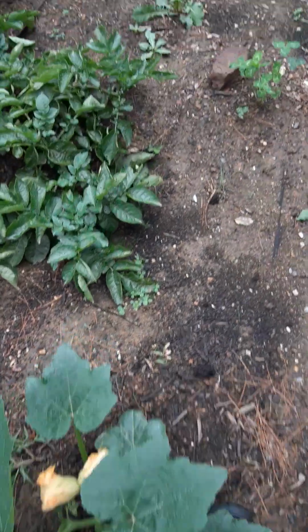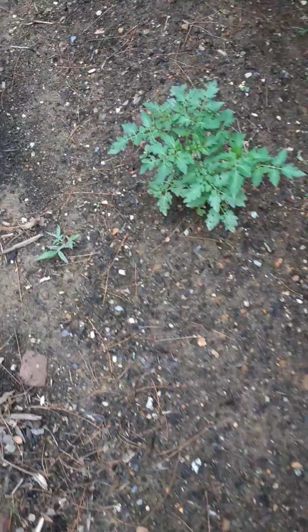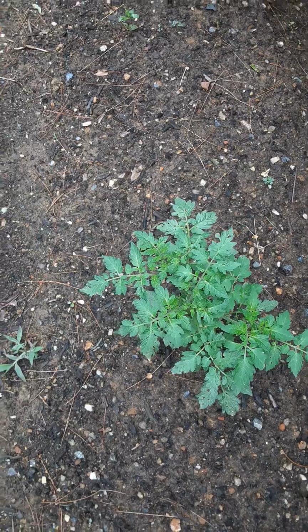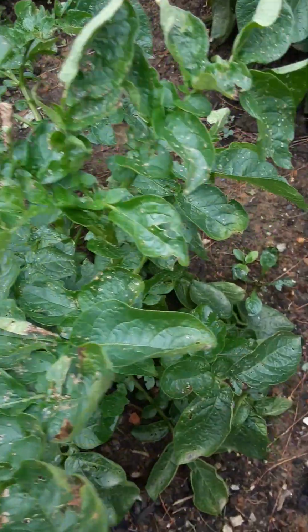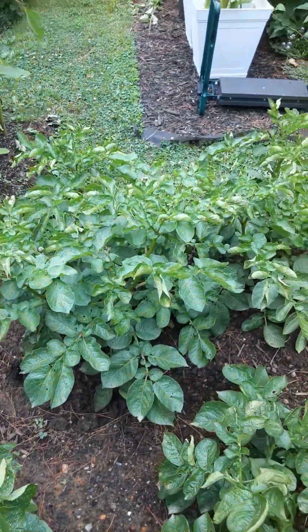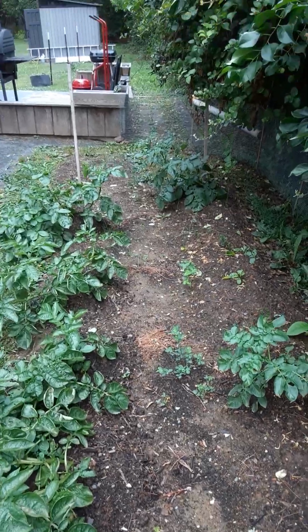These are just 2 transplants that came out of that bed I just showed you of cherry tomatoes. So I didn't want to throw those away. I really don't like throwing plants away, so I saved them. But these potato plants are doing great. This one seems to be having some sort of problem. All right, all potatoes, so the potatoes are fine.